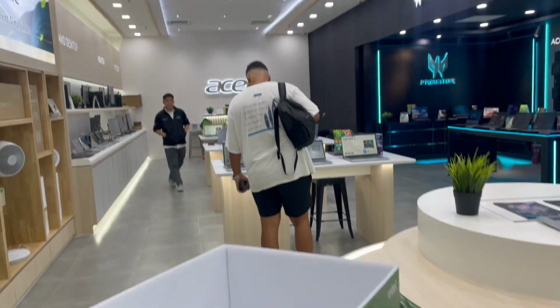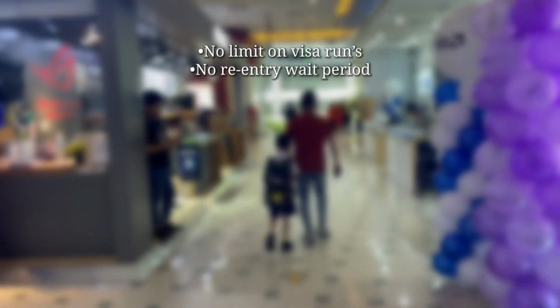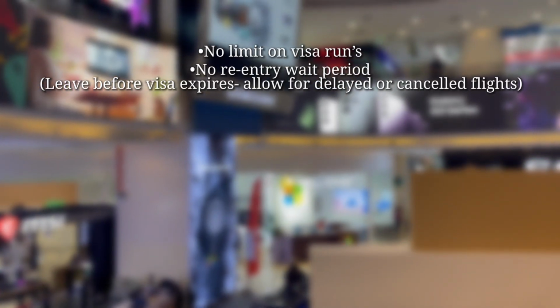So whilst we do that, here's some things that you need to know if you're going to do a visa run. Number one, unlike some countries, Vietnam does not limit the amount of visa runs that you can do. There's not a set time for re-entry, so you can just leave on the visa that's about to expire before it expires and then come back on the same day on your new visa. You just need to make sure that you leave the country before your visa is due to expire and then you re-enter the country on your new visa.